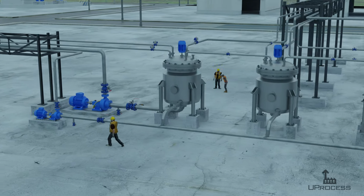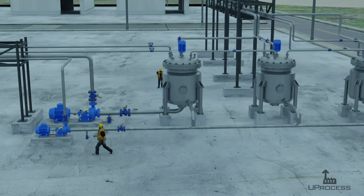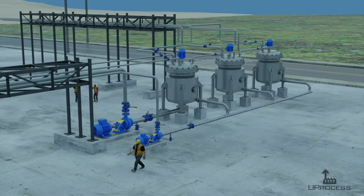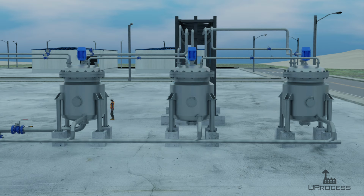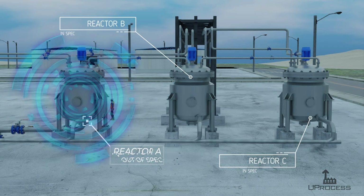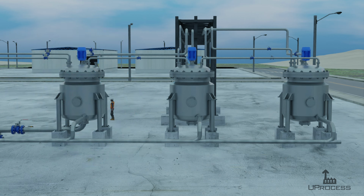The production sequence of a factory involved the operation of 3 reactors, which could work in series or parallel to increase production capacity. However, it was noticed that one of them was producing out of specification. The leadership team then decided to pause the operation of this single reactor to carry out improvement services.